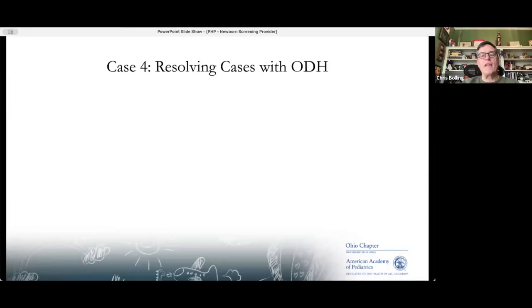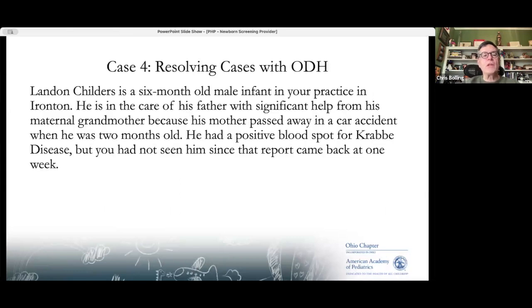Case 4, resolving cases with ODH. Landon Childers is a 6-month-old male infant in your practice from Ironton. He is in the care of his father with significant help from his maternal grandmother because his mother passed away in a car accident when he was 2 months old. He had a positive blood spot for Krebs disease, but you had not seen him since that report came back at 1 week.